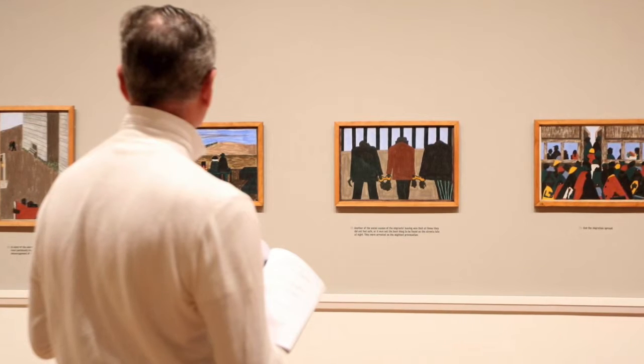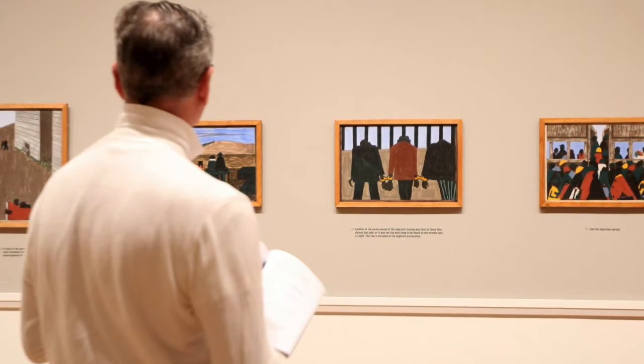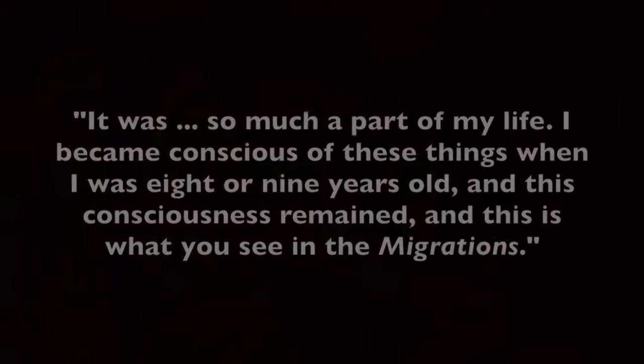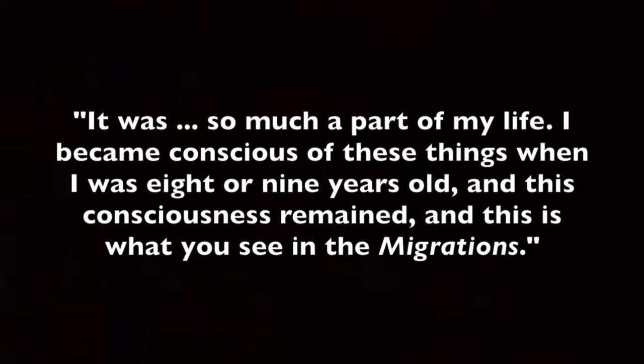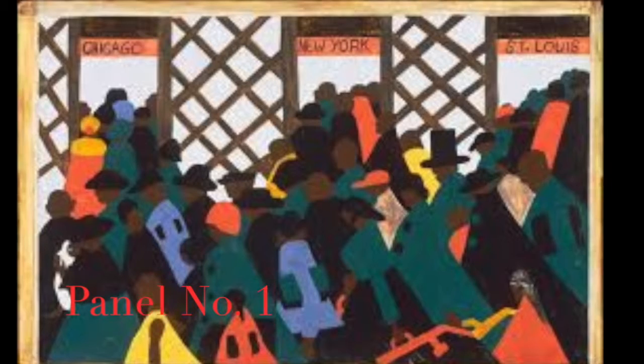The Migration of the Negro series displays Lawrence's ethnic pride and reveals events that he felt should be known. "It was so much a part of my life. I became conscious of these things when I was 8 or 9 years old, and this consciousness remained, and this is what you see in the migrations," said Lawrence. Let's start with panel number 1.